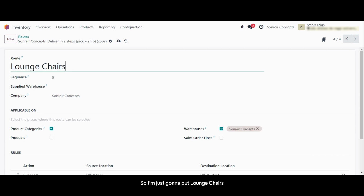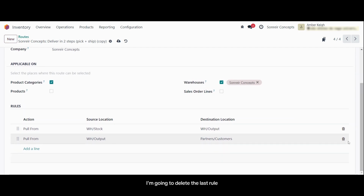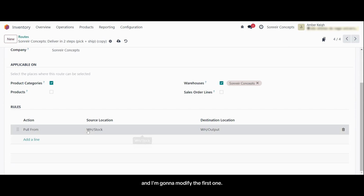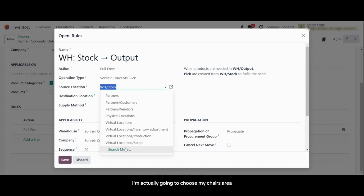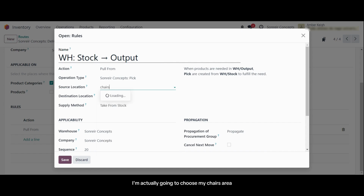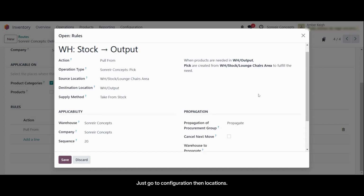So I'm just gonna put lounge chairs and then I want to be sure I have the product category selected as well as the warehouse. Okay, and then for the rules, I'm going to delete the last rule and I'm gonna modify the first one. So instead of pulling from the warehouse stock or the source location, I'm actually going to choose my chairs area as the location of my lounge chairs route. So I have already created this location, but of course you can create your own locations. Just go to configuration, then locations.